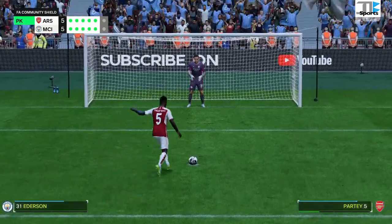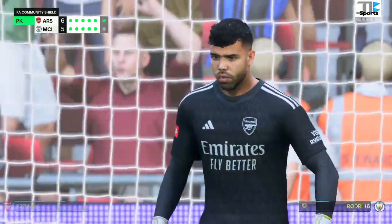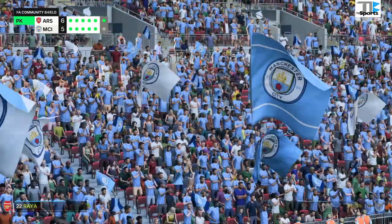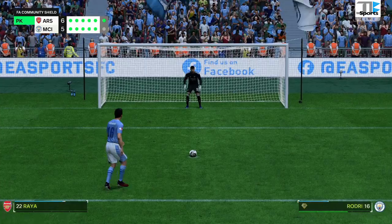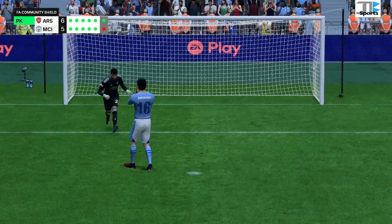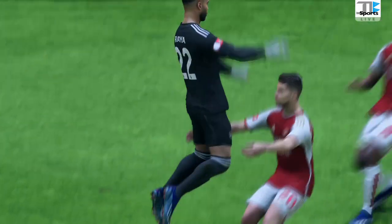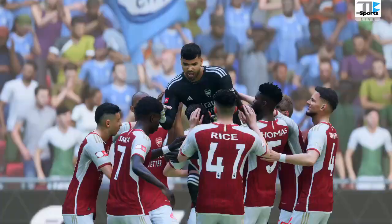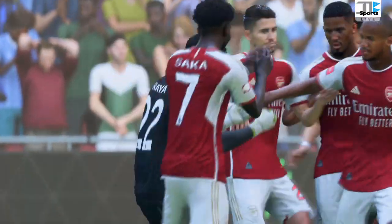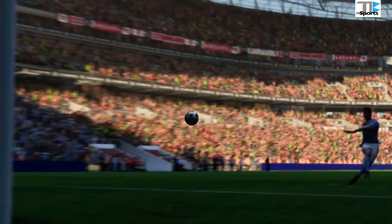Now it's sudden death, and it's Thomas Partey with the first of those kicks, and a good penalty too. So Manchester City need a score. So real opportunity now. Rodri then. He's saved by Raya! And it's Arsenal who win the Community Shield. David Raya, the hero, and the 10 men have done it. The FA Cup winners beat the Premier League champions, and there's the save that won it.